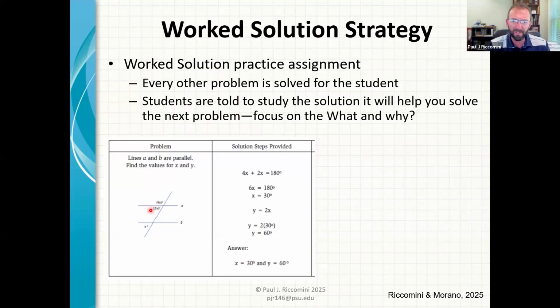Now, some of you might think, well, isn't that the notes? Well, that's why I said what I said at the beginning. When kids are handwriting their notes, they're literally not processing anything. On top of that, their notes are often incomplete and wrong. So the whole design of this worked solution is that it turns the kids into the storyteller instead of us. We're often the storyteller. We're telling them what to do and then they practice it.